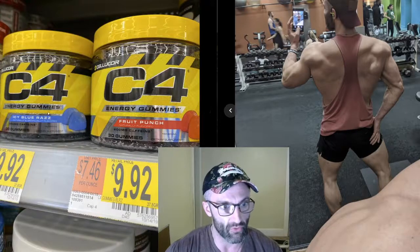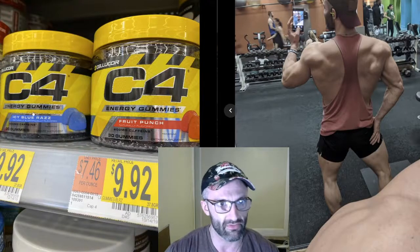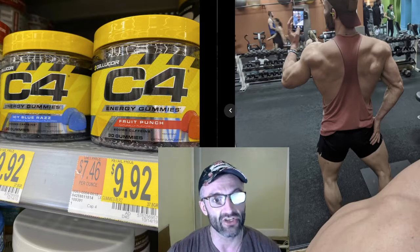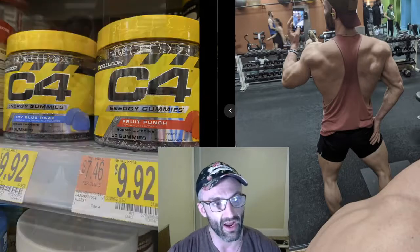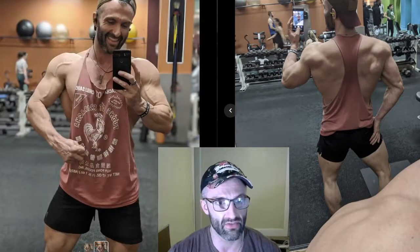Let's jump in. Oh, so this is kind of interesting. I got this from my girlfriend. I'm definitely going the wrong way in these pictures, but this is C4 energy gummies. Kind of interesting. There's 200 milligrams of caffeine in there. I want to know how they taste and what else is in those.